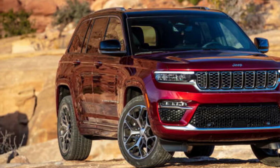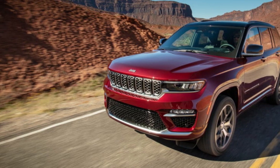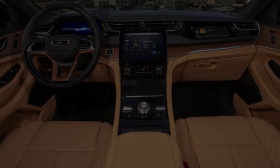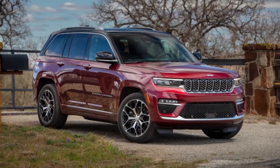Available options include a driver drowsiness warning system, a front cross traffic warning system, a night vision assist system with pedestrian/animal detection, park assist, both parallel and perpendicular, and a 360-degree camera system. The Grand Cherokee still had not been crash tested by a third party at the time of this writing.